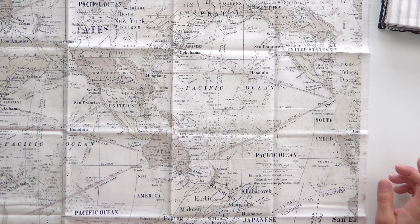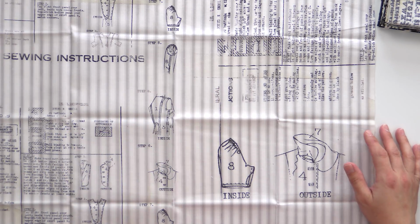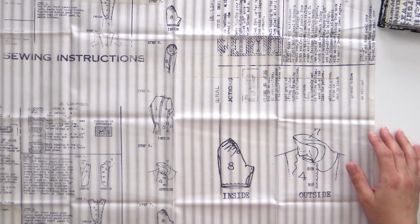It is fun, even if it is not actually accurate of where anything is. It is a cool layering technique. All right, my garment sewers are going to love this one. It has instructions on how to make a shirt with a collar. It is very neat, very fun.